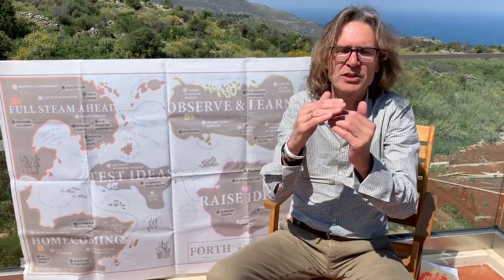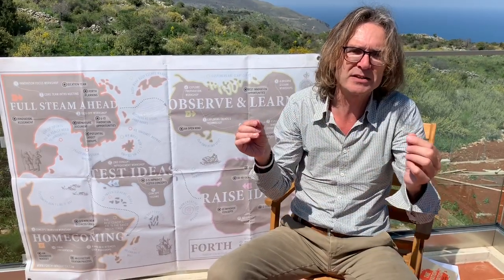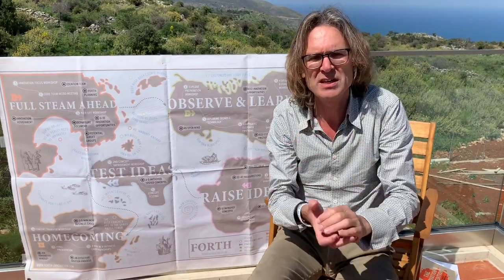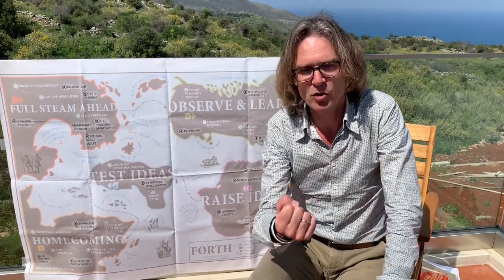Now, what makes a great innovation team? Of course, we all know diversity. Diversity in departments. Diversity in age. Diversity in experience. Diversity in skills. Diversity in capabilities. But the most important thing for an innovation team is tolerance. You must have stubborn people who are tolerant.